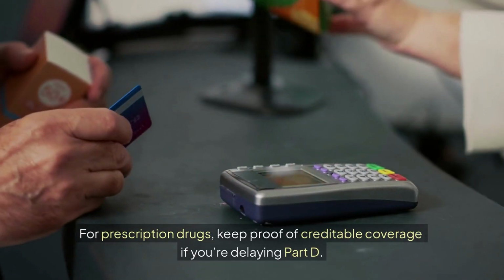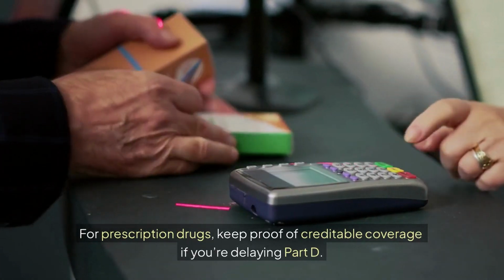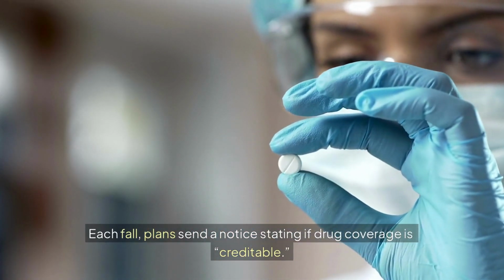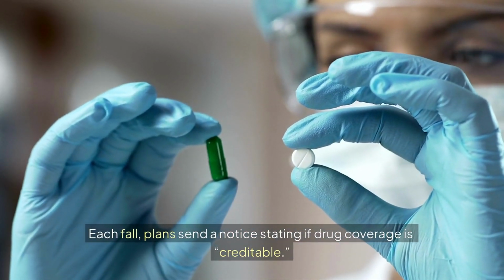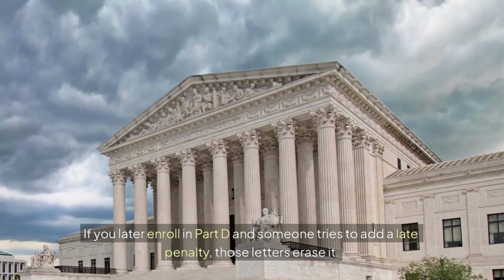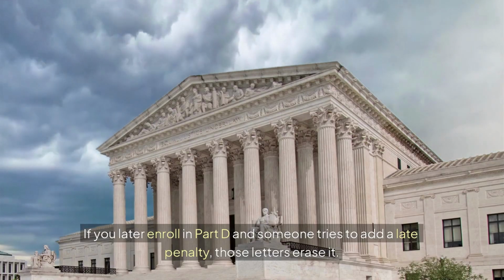For prescription drugs, keep proof of creditable coverage if you're delaying Part D each fall. Plans send a notice stating if drug coverage is creditable. File those. If you later enroll in Part D and someone tries to add a late penalty, those letters erase it.